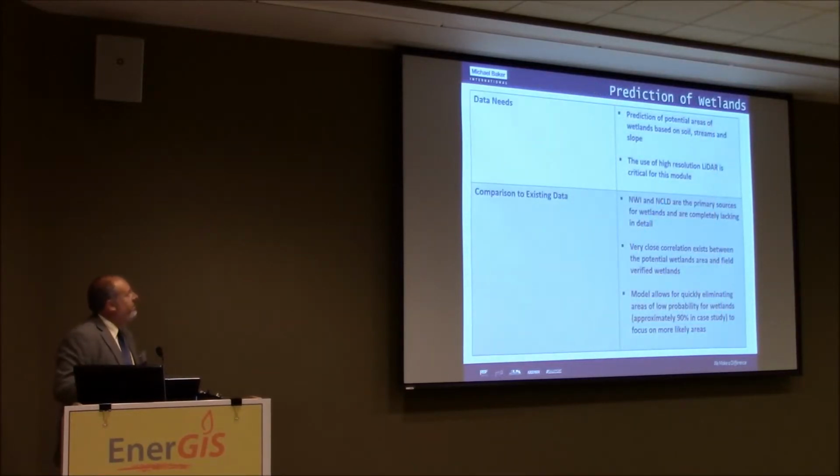So again, data needs: LiDAR is critical to provide us with the low-lying or flatter sloped areas. We also use the soils information that we get from the NRCS survey. Again, when we compare this to actual field data, the actual shapes may not be real accurate, but what we find is the potential for wetlands is very high. So if we're looking for areas that we would try to avoid because we are fairly certain that we will run into some type of aquatic resource, the accuracy of the models is superb.